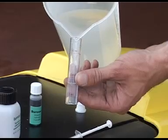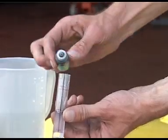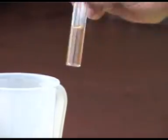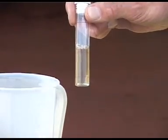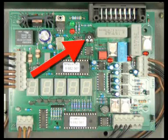Water hardness is determined as follows. Measure off 5 milliliters of water. Add 1 drop of indicator fluid. Slowly add titrating solution until the color changes from red to green. The water hardness can now be read off the scale. In this example, it is 16 degrees German hardness. The Karcher service technician can now set the liquid water softener feed rate on the high-pressure cleaner's electronic control. The dosage is preset at the factory for a water hardness of 25 degrees.